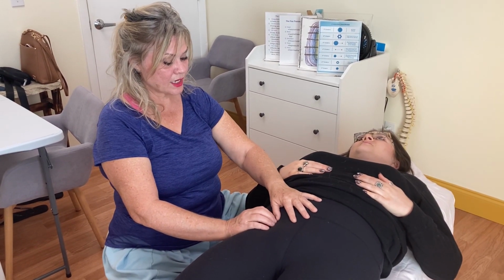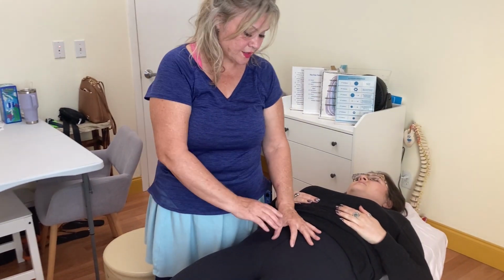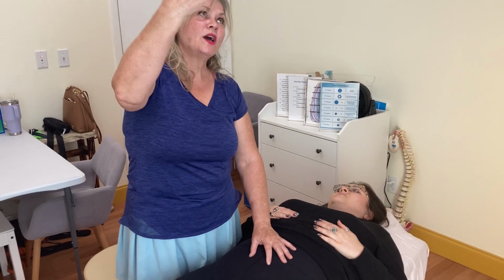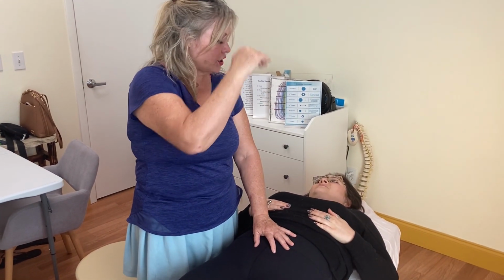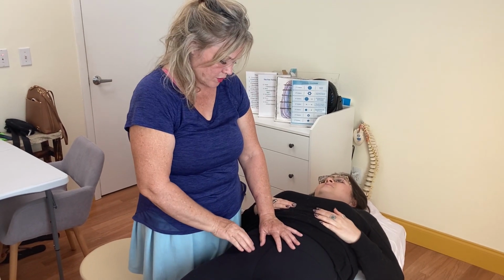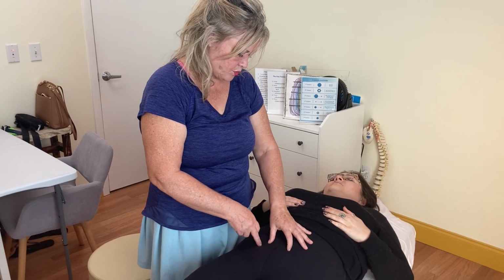All right, so now we're going to come back and check. So I'm going to come to the bone, bladder, uterus. So you can feel, I don't know if you can feel, but I can feel on the right side, the fundus or the upper part of the uterus is coming forward. So that's correct. And then the ovary is pretty much where it should be.